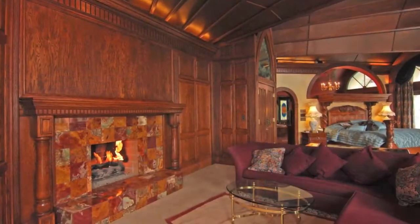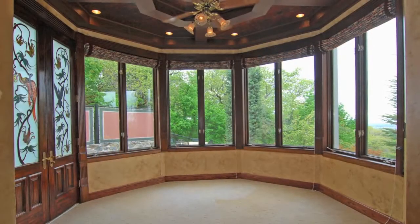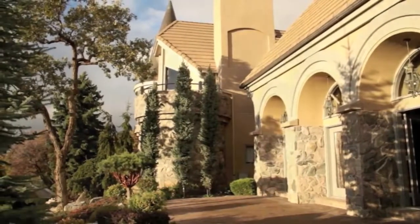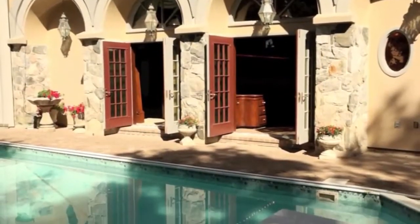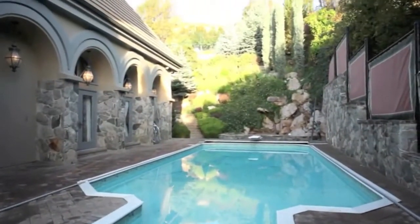Enjoy relaxing by the fire on winter nights, or open the doors and look out over the city in the warmer months. You'll relish walking out to your own private pool and swimming a few laps in the summer, or just lounging poolside in the mornings as you prepare for your day.